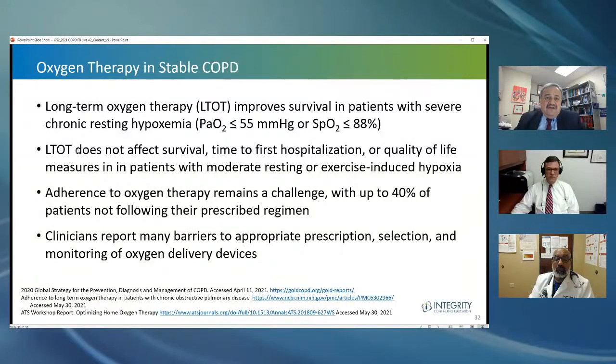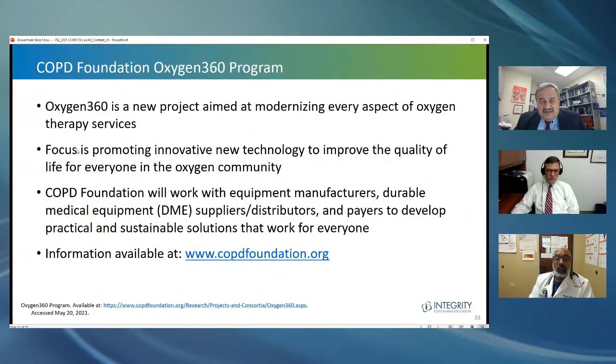So I think that's something that we as clinicians, both primary care and specialists, should be aware of. And actually, a very nice program now started by the COPD Foundation, the Oxygen 360 program, and I have the website there. It actually is a new project that aims to modernize every aspect of oxygen therapy, working not only with the patient, but with the DME provider and with the clinician to improve the use of oxygen, the education about it, the equipment. And I think that's great, and we need more of this type of program in the future.